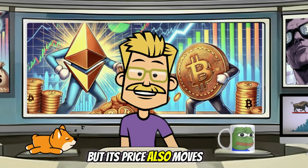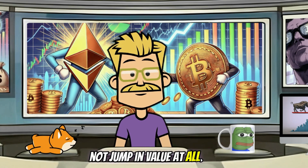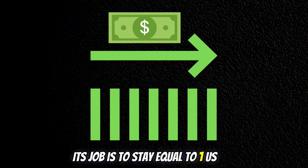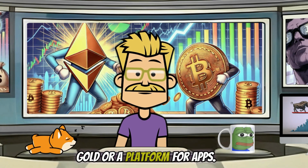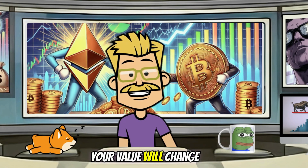But its price also moves constantly, sometimes even more than Bitcoin. Now picture a coin that does not jump in value at all. That is USDC. Its job is not to grow or shrink. Its job is to stay equal to $1 at all times. It does not try to be digital gold or a platform for apps. It simply offers digital dollars that you can use anytime without worrying if your value will change tomorrow.